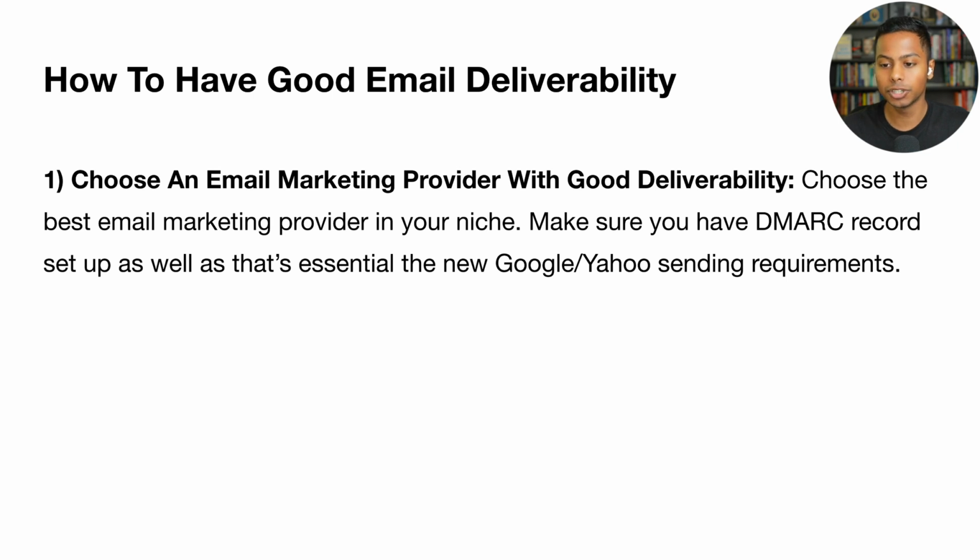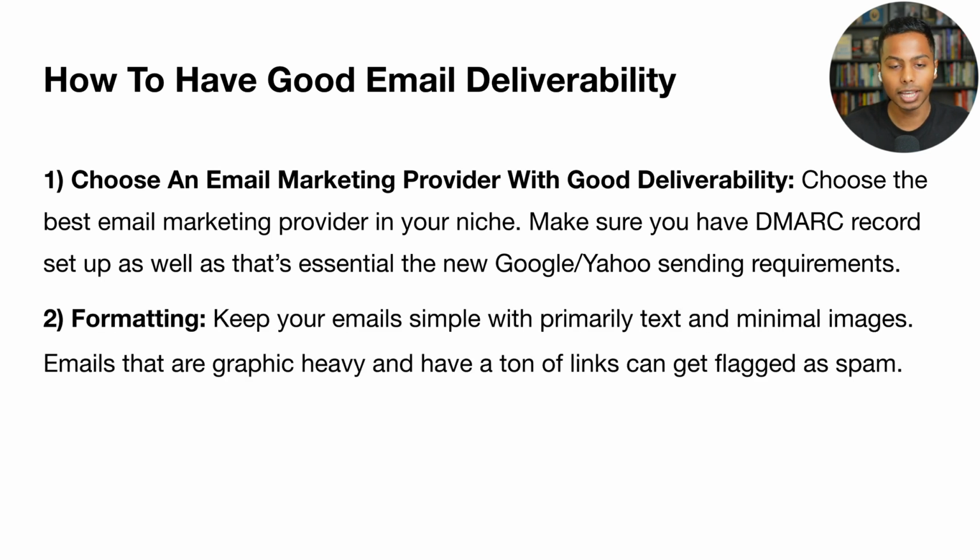And also make sure you have a DMARC record set up as well, as that's essential with the new Google and Yahoo sending requirements. It takes a minute to set up. I'm not going to show you how to do it, but it's very straightforward. The second thing is formatting. So keep your emails simple with primarily text and minimal images. And the reason behind that is emails that are really graphic heavy and have a ton of images and a lot of links get flagged as spam, because that's what spam messages look like. So we want to avoid that.